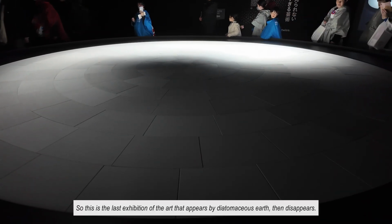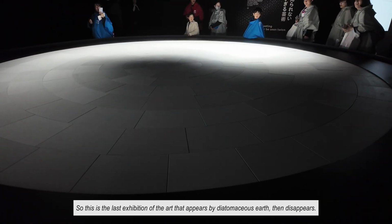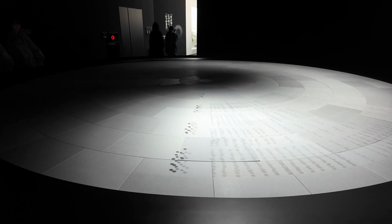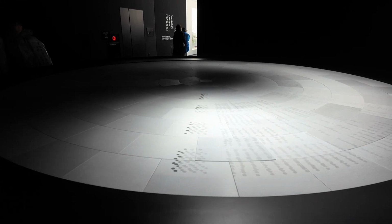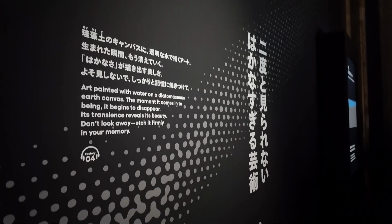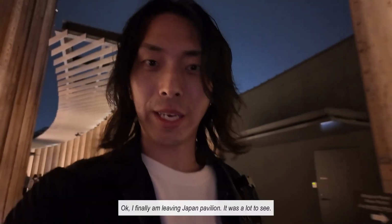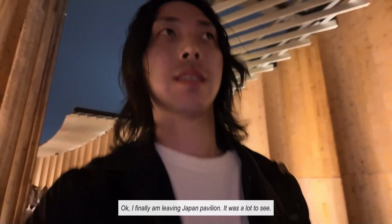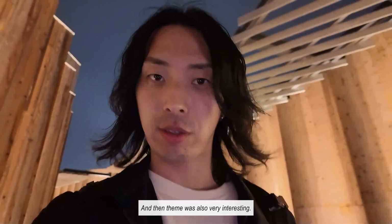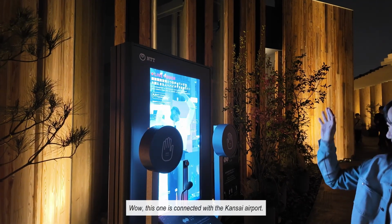So this is the last exhibition, of art that appears by Keisodo, then disappears. Nice concept. I like it. Okay, finally leaving this Japan Pavilion. It was a lot to see, and the theme was also very interesting. Wow. This one is connected with the Kansai Airport.